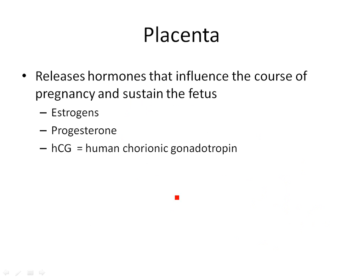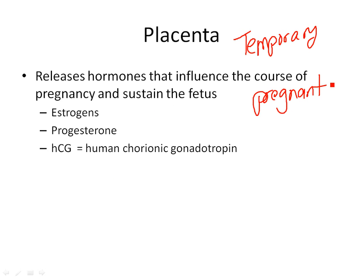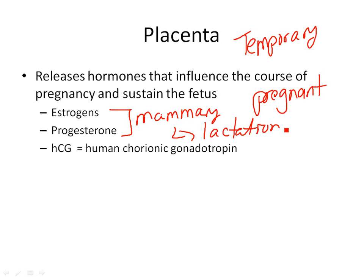Now, a temporary female organ is the placenta. When would you have the placenta? Why would it be temporary? When you are pregnant. You should know that. All right. So it releases hormones that influence the course of the pregnancy and help sustain the fetus. Now, you have estrogens, progesterones, and HCG, which is known as human chorionic gonadotropin, released by the placenta. The estrogens and the progesterone work together to get the mammary glands ready for lactation. So toward the end of pregnancy, the estrogens and progesterones are going to work together to get the breasts ready to make milk so you can feed the baby.